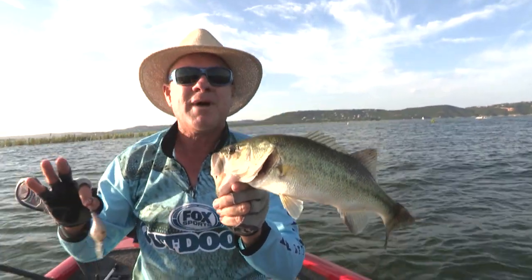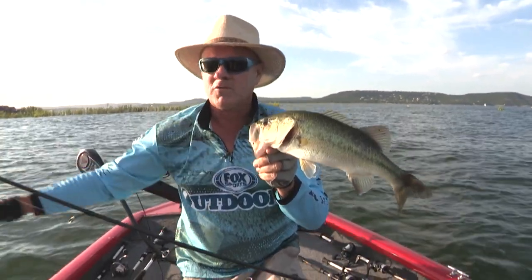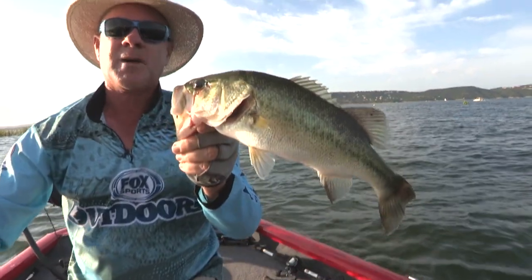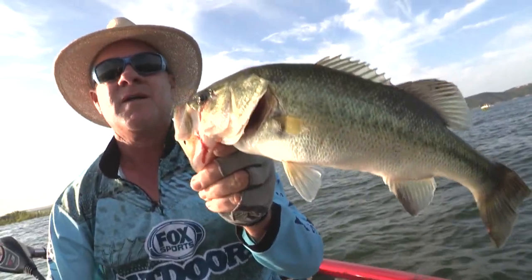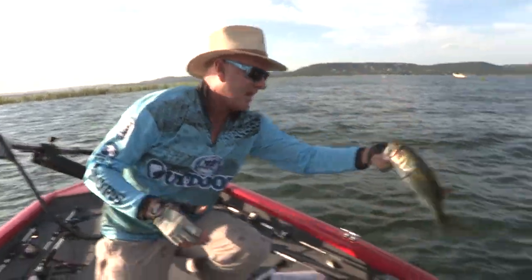These fish didn't start biting until late this afternoon. And we had a really slow morning. It was really difficult. They started biting in the afternoon, and once they did, it was everything. Stripers, Guadalupes, largemouth bass, white bass. We caught everything this afternoon and a bunch of them. All right, back that fish goes.